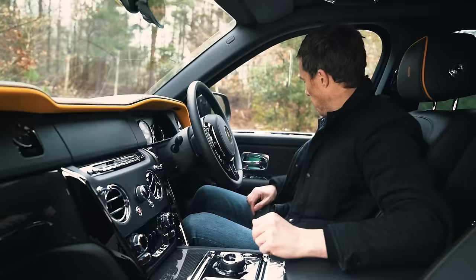So we have an electrically operated table system for if I wanted to do some work. I don't really want to do some work, I just want to chill out, really. I mean, look at this, there we go. I could work if I wanted to. This is sturdy, this is. Wow, quite impressed by that.